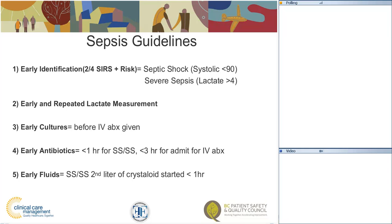The reason we've worded it so that we'd like to see the second liter started within the first hour is, one, we know that the resuscitation is continuing after the first liter has been given, and two, it helps for documentation and measurement purposes. So we know that the first liter has ended once the second liter has begun.